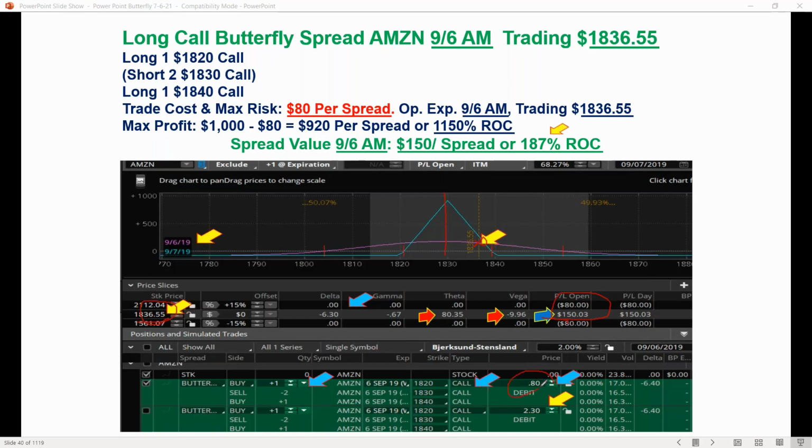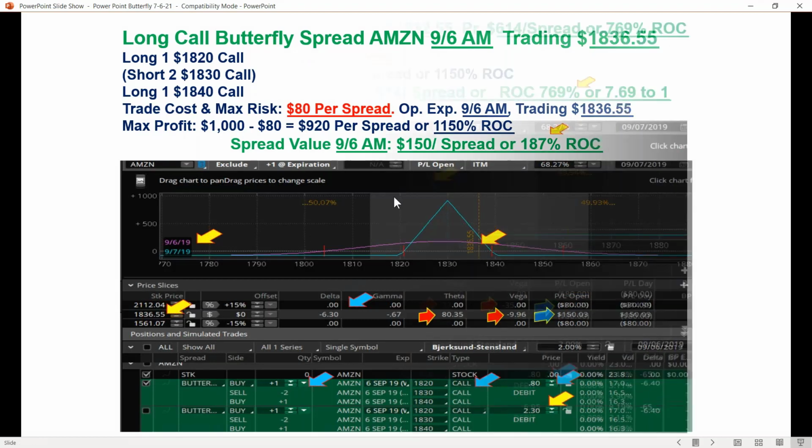So it had gone from 80 cents or $80 to 230. So we had a nice profit, $150 in the morning, 187% return. But holding this into the afternoon and still trading kind of like that spot trade, now this thing is up 4 times more in the same day.